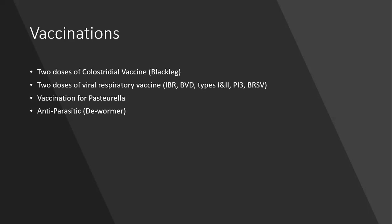So whenever we look at the vaccinations that we need to be providing to these calves, we want to give them 2 doses of clostridial vaccine. It's kind of a big fancy word right there, but that's our blackleg vaccine. Many of you have heard of that before. Many of you are probably giving a blackleg vaccine, but it's that clostridial vaccine that we want to administer. We want to give 2 doses of a viral respiratory vaccine. This includes IBR, BVD types 1 and 2, PI3, and BRSV. This is going to cover many of our respiratory issues that we end up having with these calves. Also, if you give a modified live of that viral respiratory vaccine.